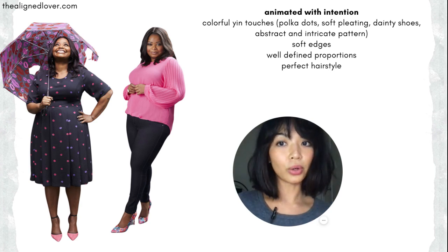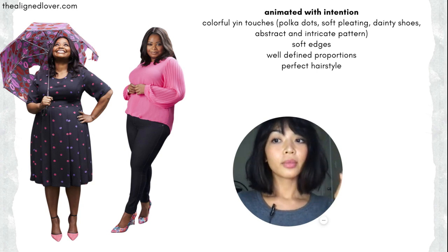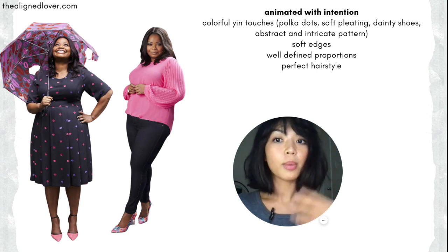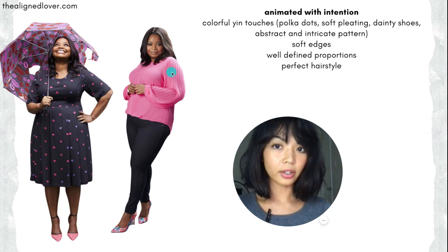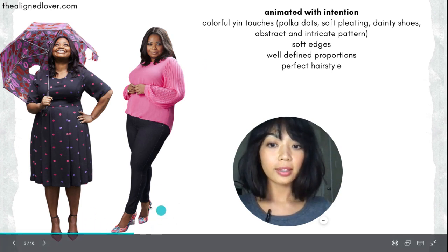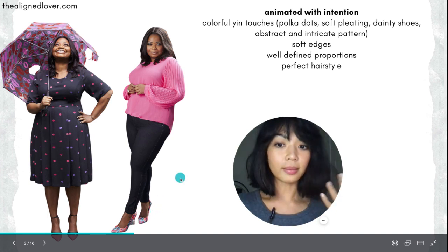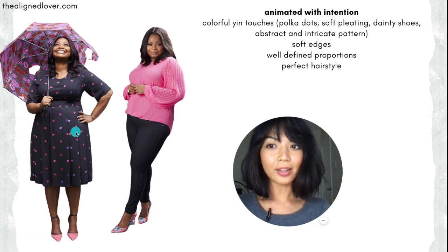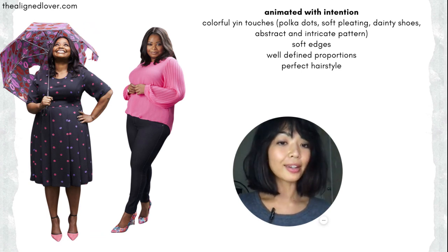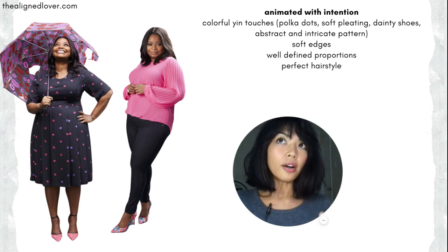I absolutely adore these, all of the pink, just so beautiful on her. So she uses a lot of yin touches, colorful yin touches, whether it's polka dots, whether it's these colored, delicate pleats, whether it is the dainty shoes, the dainty, colorful shoes with the kind of abstract, intricate, but animated pattern. And like the little lipstick accessory here, they're all very energizing.